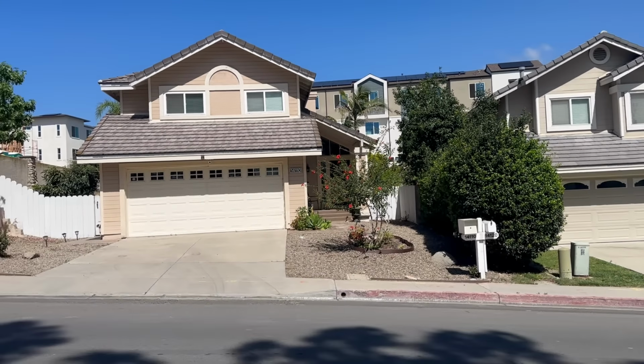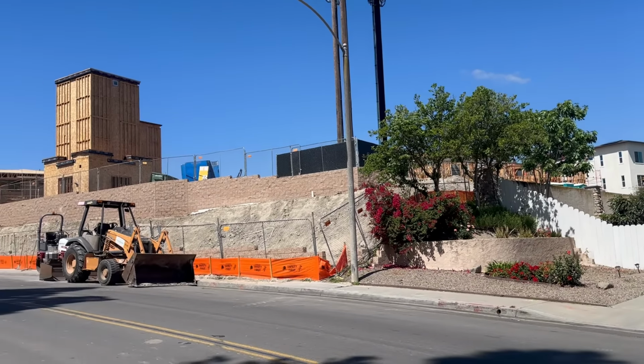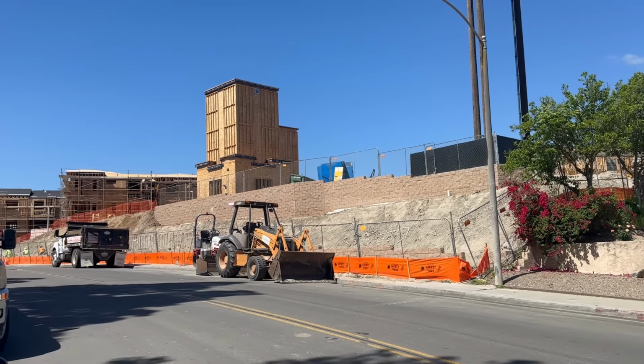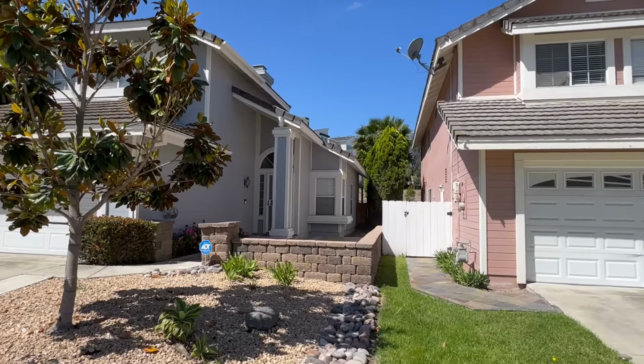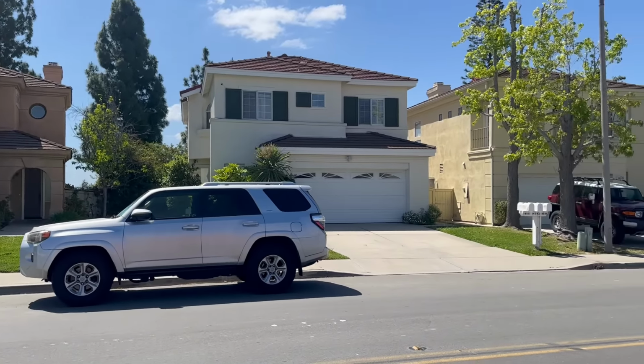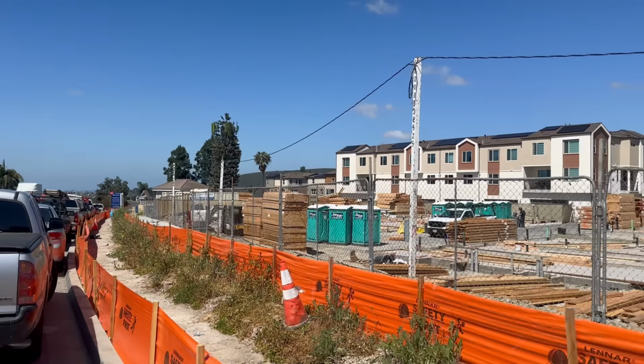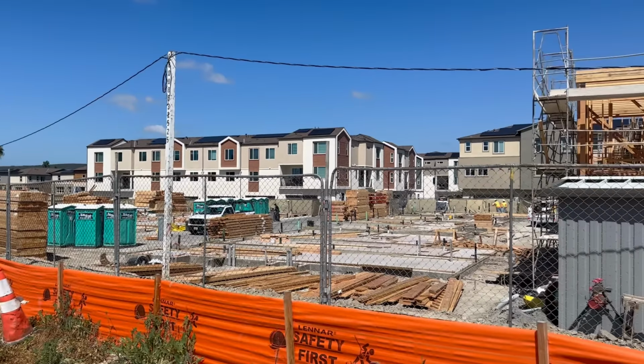In Carmel Mountain Ranch, that country club shut down and became a construction zone. All of the homeowners used to have beautiful backyard views of a lush green golf course. Now they have condos built right up to their backyards. These homes used to look out and see a gorgeous country club. This is their view now. And this is sadly becoming more and more common.